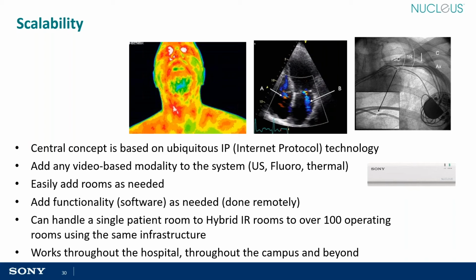And the other thing is any of these software components that we have, broadcasting and our live view, are all software based. So we can do them remotely. We don't even have to go on site and turn those on. Once the license is paid for, we can remotely attend to that and we can turn those licenses on or off.